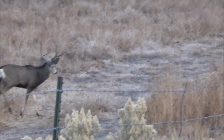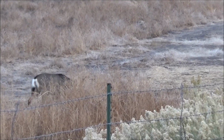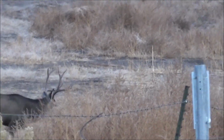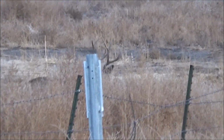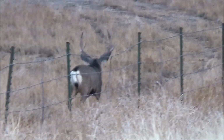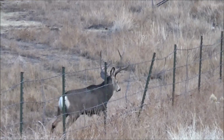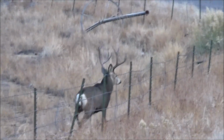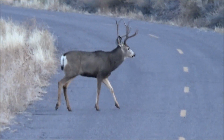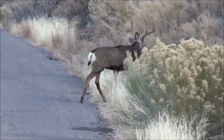So I'll get him leaping the fence here in a minute and heading on up the country. So, sure are some nice bucks after the season. Nothing really spectacular, but I've sure seen some. I've probably seen about 6 or 7 the size of this guy this morning. He's kind of taking his time. I don't know, maybe there he goes. Leaping the fence and just slowly walking across the road heading up the country.